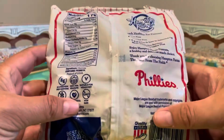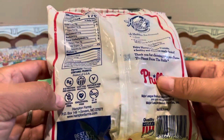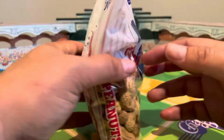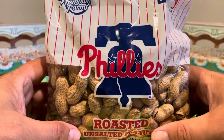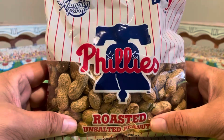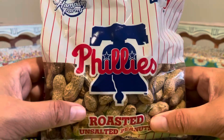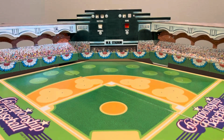It's just literally a bag of peanuts, but because it's got the Phillies logo on it, I had to put it in my collection. I'm just that ridiculous, people. So, yes, I'm the guy who will pay a premium just because suddenly there's a baseball logo on it. But I love to have these novelty items in my collection. So that's my random baseball item of the day.